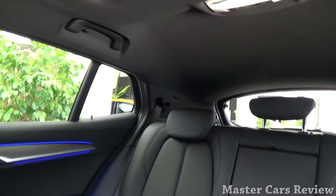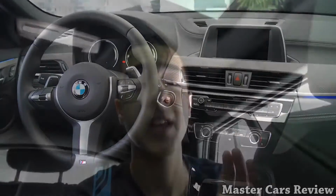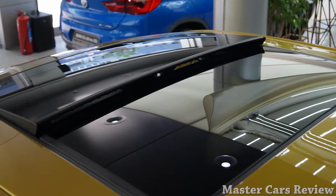So jumping right into the back seat of the new X2, as you can see we have this ambient lighting, and it's actually very comfortable. I really like these leather seats, and this is actually my seating position in the car, and I'm 185 centimeters. Legroom is plenty, and headroom, I've got a bit of space. But yeah, it's very comfortable, and you have this beautiful view of the interior. And as you can see, we have this optional panoramic sunroof, which gets the light really good in this car.